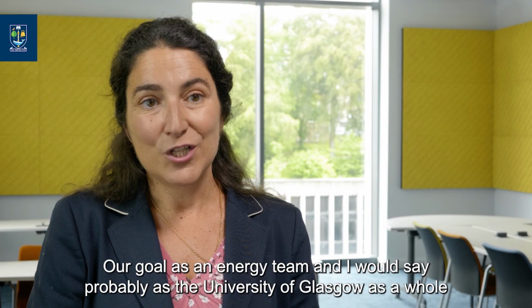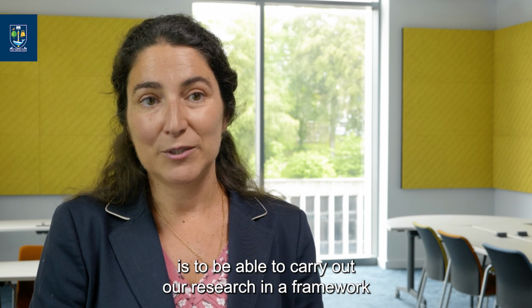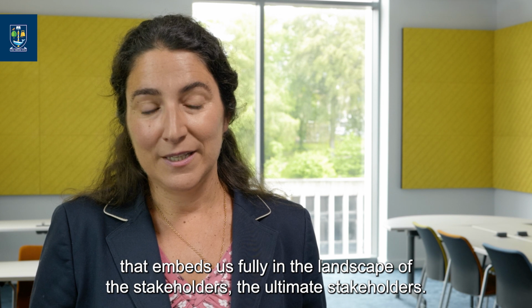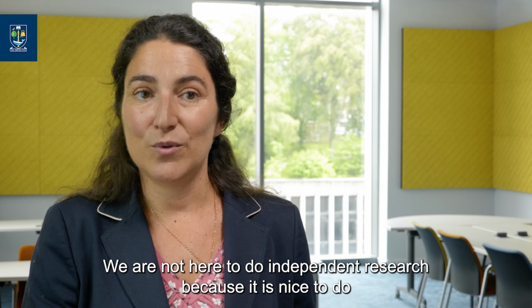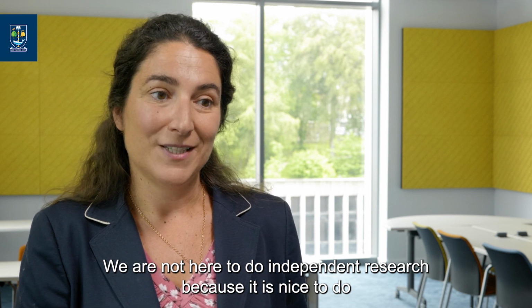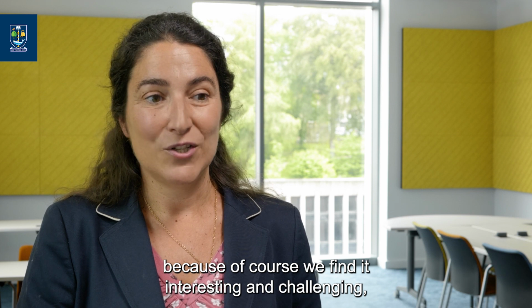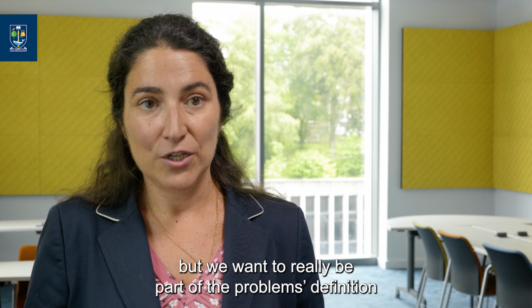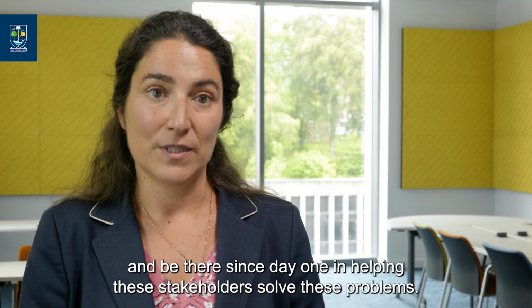Our goal as an energy team, and I would say probably as University of Glasgow as a whole, is to be able to carry out our research in a framework that embeds us fully in the landscape of the stakeholders, the ultimate stakeholders. We are not here to do independent research because it is nice to do so, because of course we find it interesting and challenging, but we want to really be part of the problem's definition and be there since day one in helping the stakeholders solve these problems.